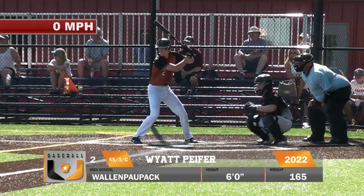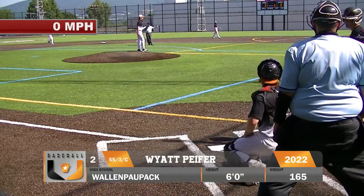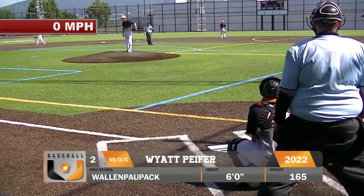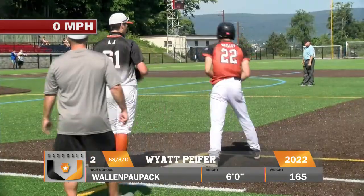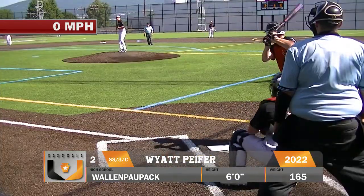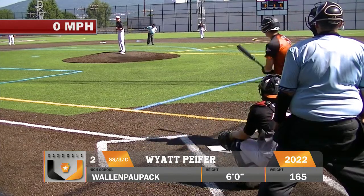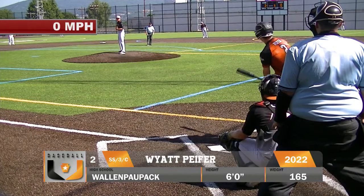Here's Wyatt Pfeiffer. Thrown over to first and the dive back by Greeley. Pfeiffer's 1 for 1. Single to center, an RBI single to center. Stole second and scored on an error. Okay, now those 3 runs that scored in the first, only 1 was earned.